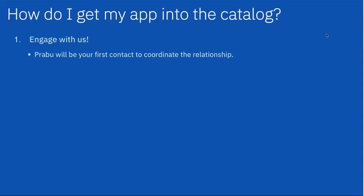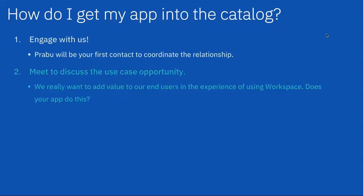Obviously, after you engage, you want to meet with us and go through whatever use cases you've identified. Right? We want to make sure that we're adding value to the end users, and how does the app integration that you built really do that, right? Because that's going to have the most attraction with customers, so that way we both can benefit at the end of the day.